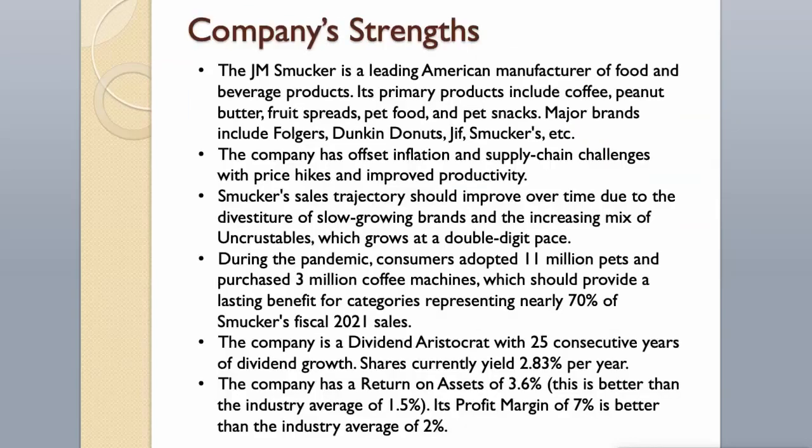Company's strengths. The J.M. Smucker is a leading American manufacturer of food and beverage products. Its primary products include coffee, peanut butter, fruit spreads, pet food, and pet snacks. Major brands include Folgers, Dunkin' Donuts, Jif, Smucker's, and others. The company has offset inflation and supply chain challenges with price hikes and improved productivity.